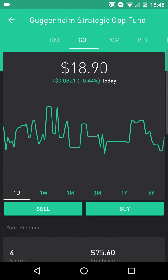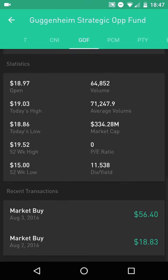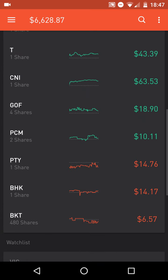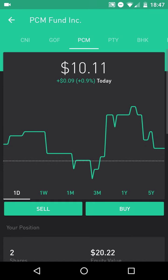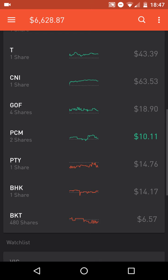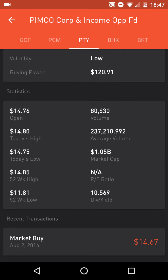Then I also invested in some bond funds. The first few here are junk bonds, very high dividend yield, but the quality of their holdings is not AAA rated bonds. Yeah, these are sort of double B and below. This one here, 9.5. It's just kind of a smorgasbord of these.